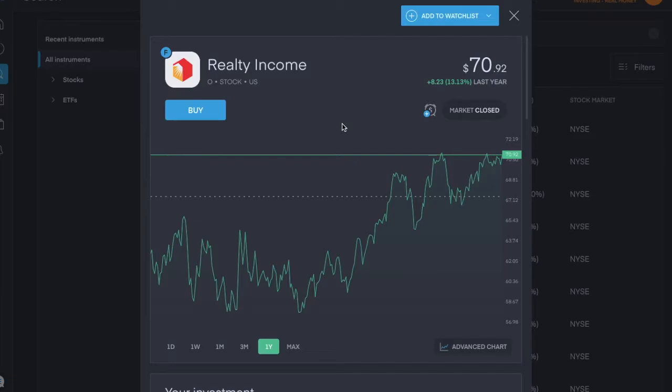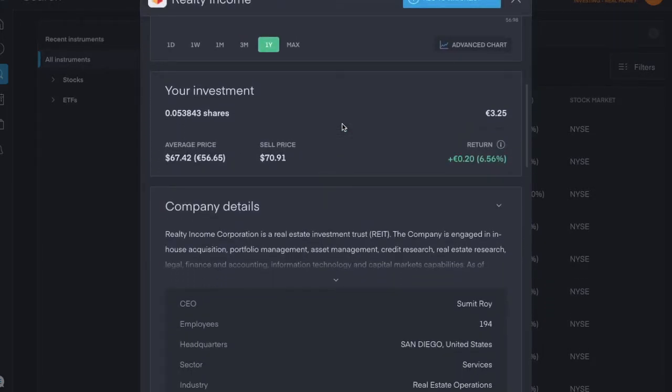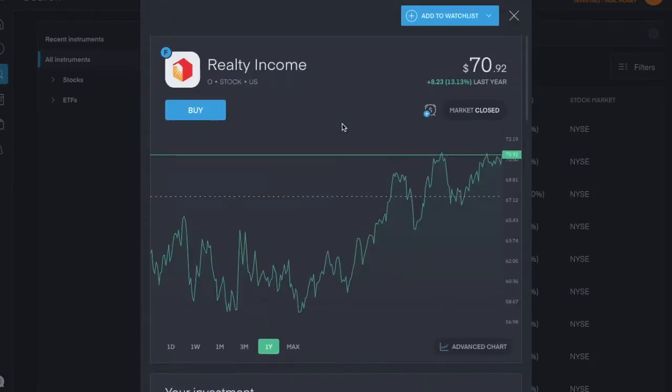So the first one on the list is Realty Income. The ticker symbol is O, and it's on the New York Stock Exchange. So it's a real estate investment trust. It's in the services sector. It's based in San Diego. So the dividend yield is 4.44%. The earnings per share is $1.41. The market cap is 21.8 billion, and the PE ratio is 44.74. It's currently trading for about $71 per share, and the last dividend I received off them was 20 cents per share.